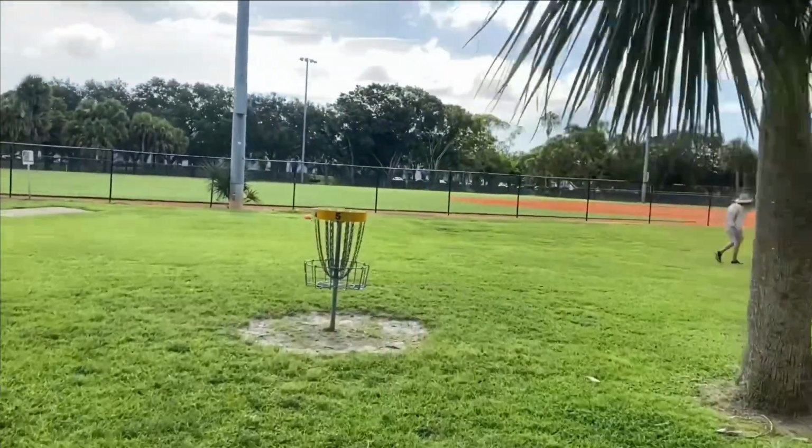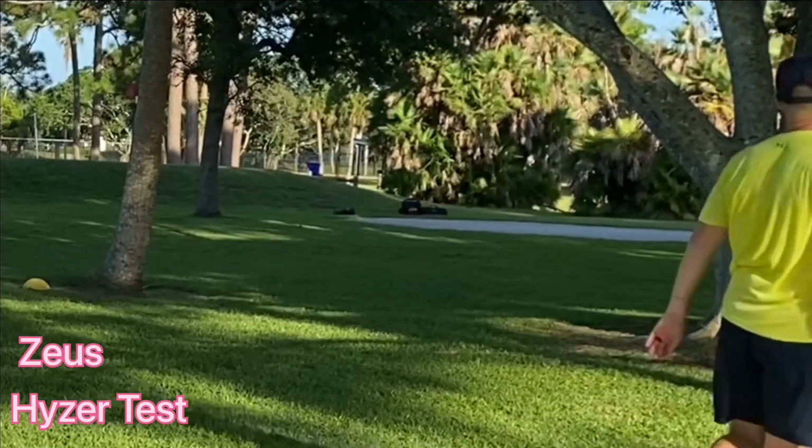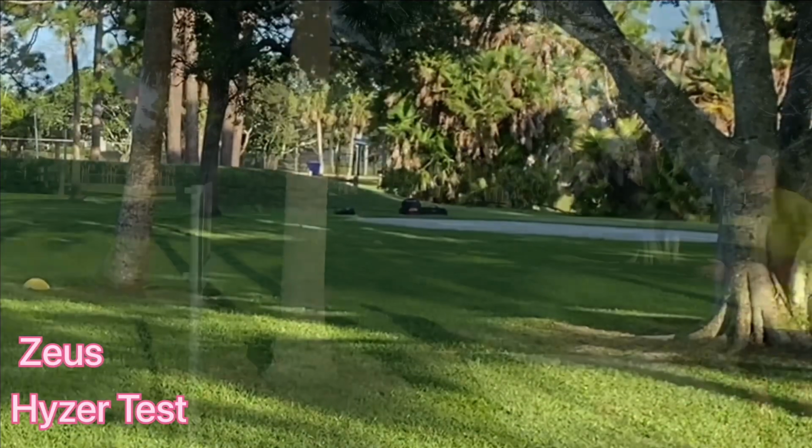We'll see how I can throw these. Starting off with the Zeus here. That flips up to flat and stays straight. I do like a straight disc down on a Heiser hold though.